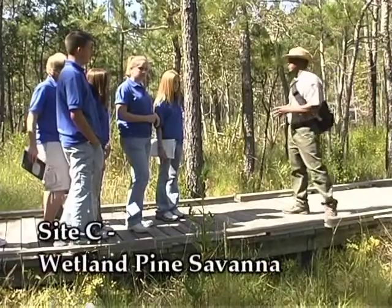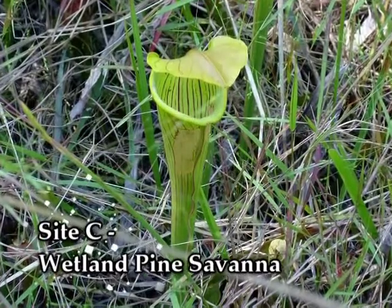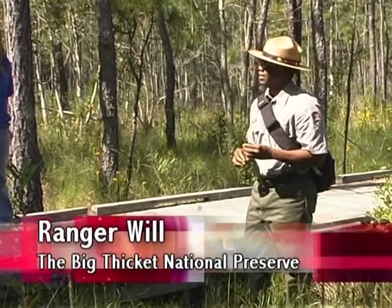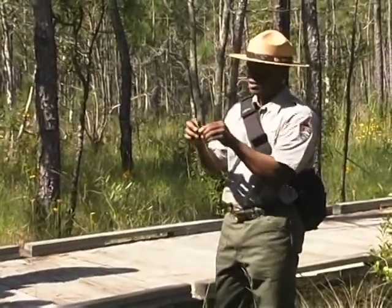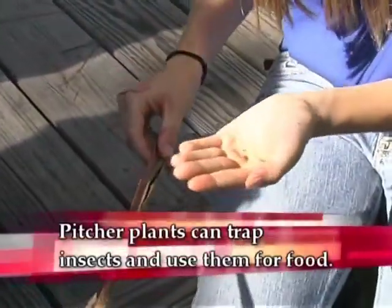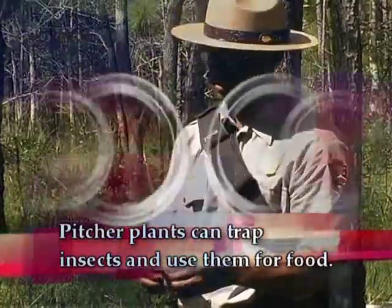What we are in, we're in a savanna. What we're looking at are pitcher plants. There's a nectar in it that's very sweet smelling, and it attracts insects. These insects crawl in through the top of the pitcher plant, and there are some hairs on the inside of them. The hairs point downward, and there's a liquid in the bottom of the plant that can dissolve these insects. The pitcher plant uses those insects for nutrients to survive.